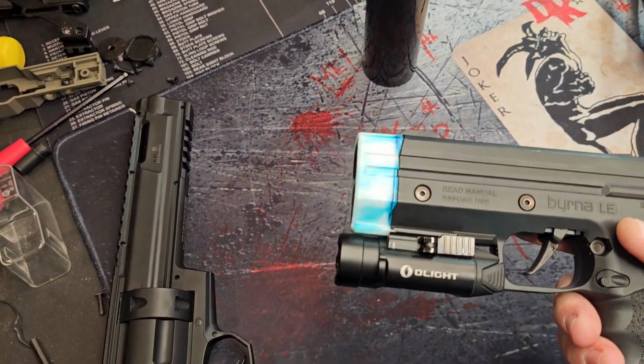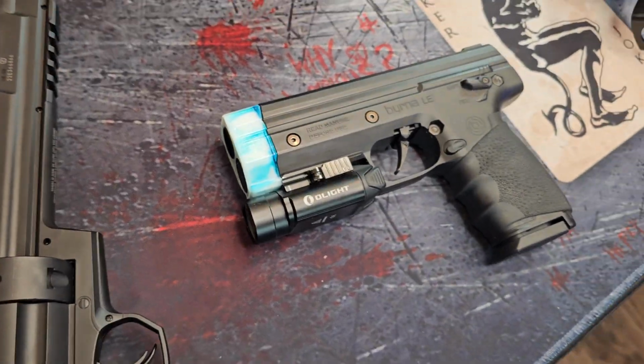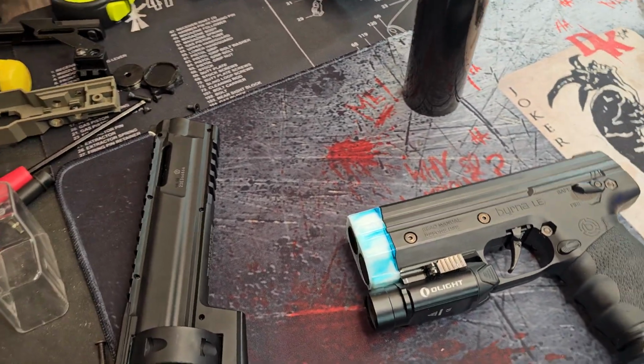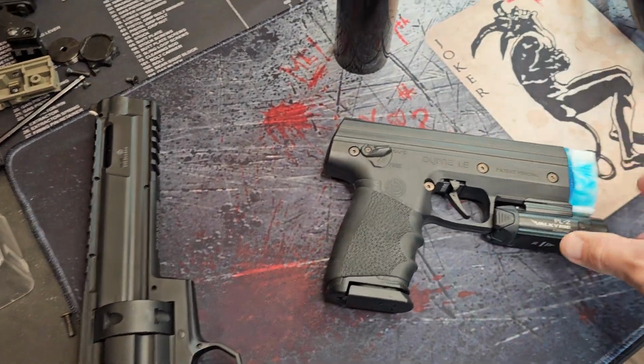It's a real weird looking comp on it. Yeah, I think it's cute. Brenda made that. Will I carry it like that? No, probably not. But, you know, whatever. Anyway.